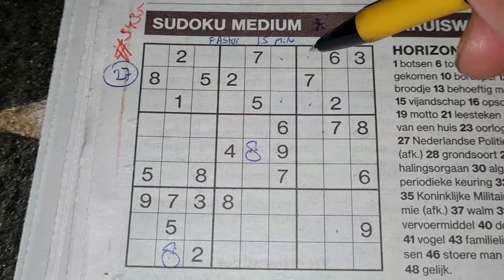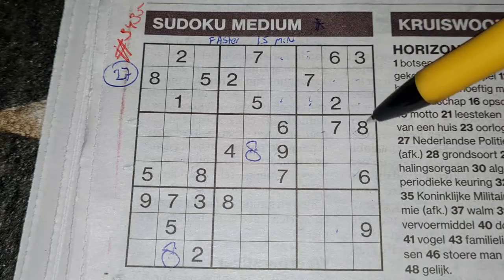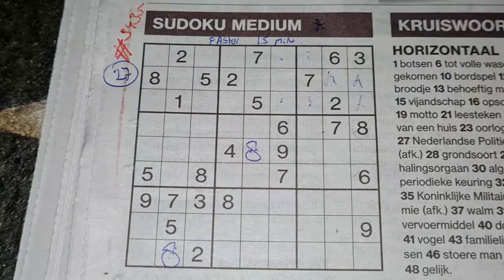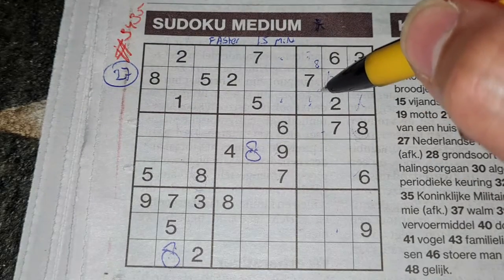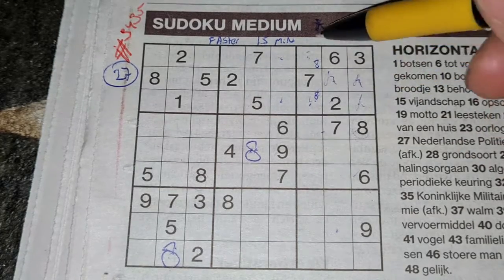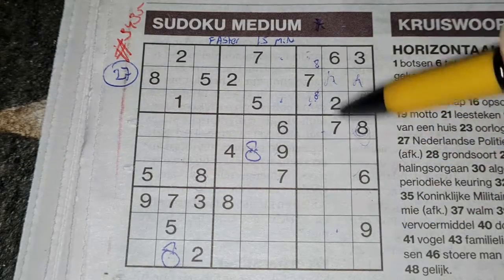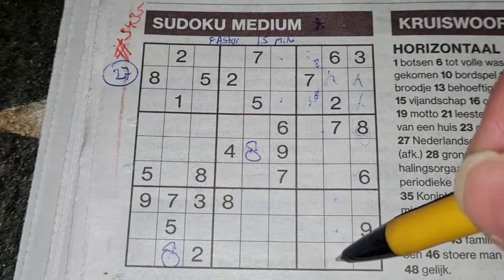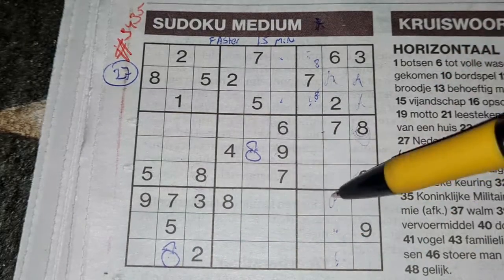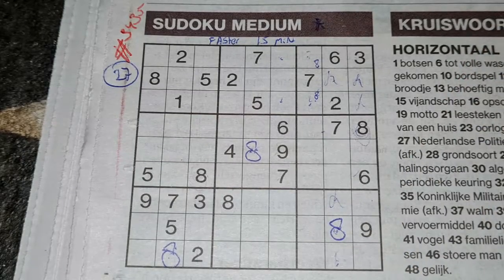1, 2, 3, 4, 5 missing numbers in this big square. One of the missing numbers is an 8. We see here an 8, no 8 in these 2 boxes. There an 8, no 8 in those 2 boxes. So the 8 could be here, could be there. So we have 8 in one of those 2 boxes in this column. We have 8 in the last column. So in the column between, the only 3 places for the 8 should be here, here, or there. We see there an 8, no 8 there. Here an 8, no 8 there. The only place for the 8 should be there.